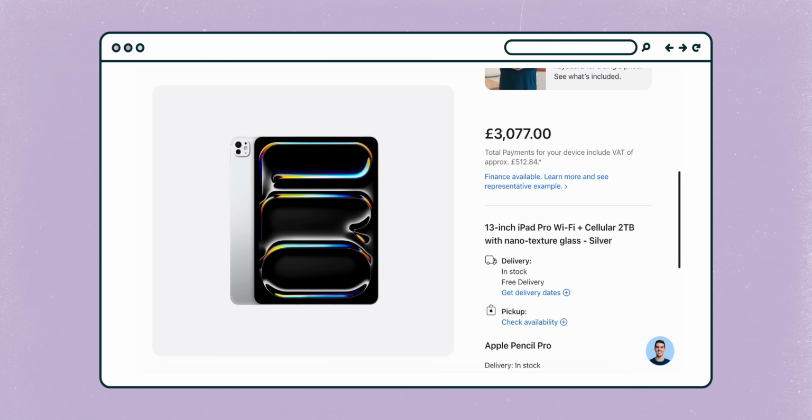For example, you can push them all the way to £3,077 if you max it out, which is a ludicrous amount to spend on an iPad, and you could probably buy an iPad Air and an iPhone and a MacBook for that much money, which is just crazy to think about.